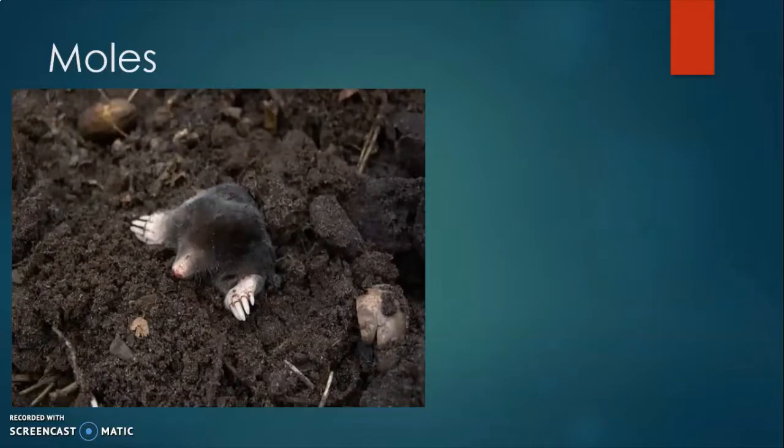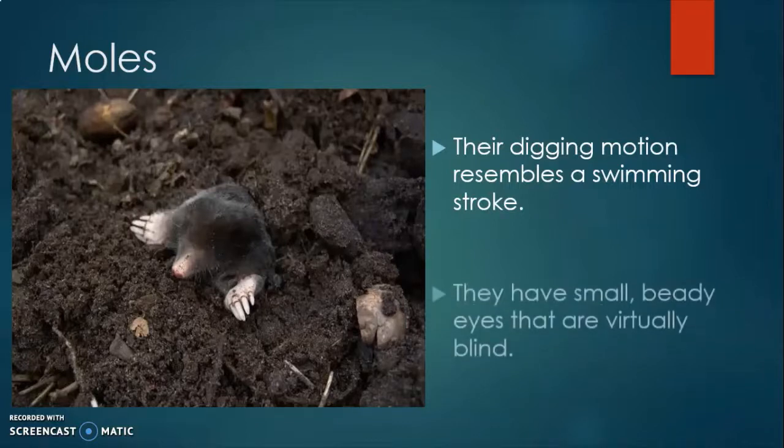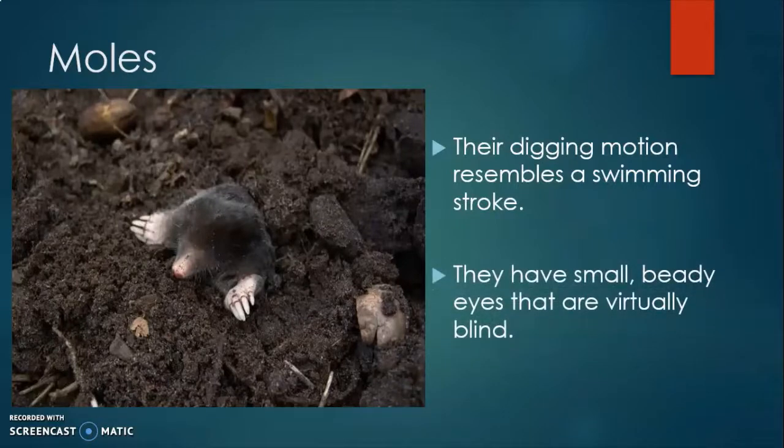Now, this one, the moles. Okay, look at this. A blind animal. Their digging motion resembles swimming strokes. Imagine that you're swimming. The motion or the position of your hands is like this. The moles resemble a swimming stroke when they're digging, when they're making holes or making a nest. Yes, and they have small beady eyes that are virtually blind. Look at the picture. As you can see, there's no visible eye, but it has an eye, a small one. Okay.